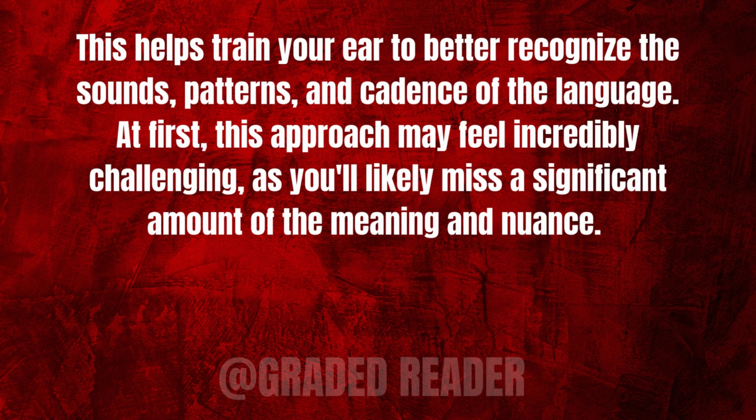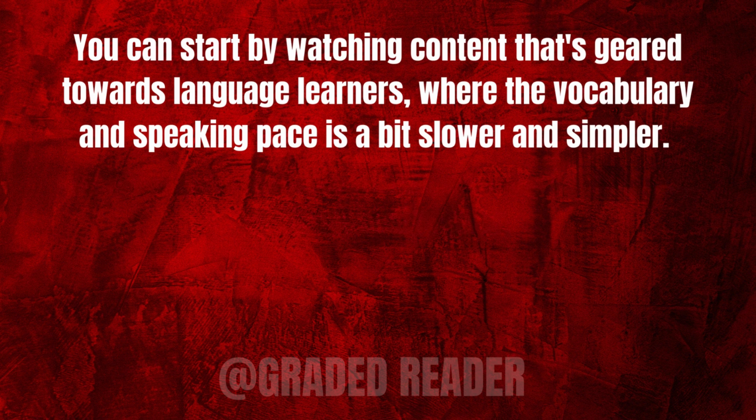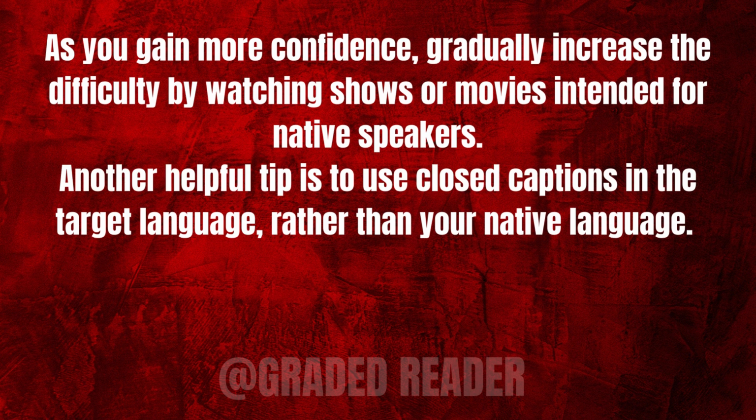At first, this approach may feel incredibly challenging, as you'll likely miss a significant amount of the meaning and nuance. Don't get discouraged, this is a normal part of the learning process. The more you expose yourself to the language without the aid of written translations, the more your brain will start to adapt and pick up on those subtle cues. You can start by watching content that's geared towards language learners, where the vocabulary and speaking pace is a bit slower and simpler. As you gain more confidence, gradually increase the difficulty by watching shows or movies intended for native speakers.